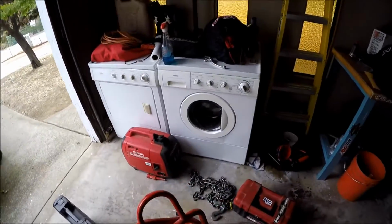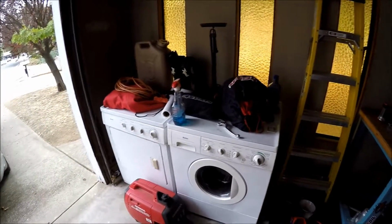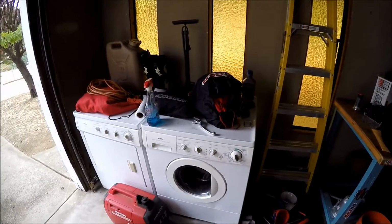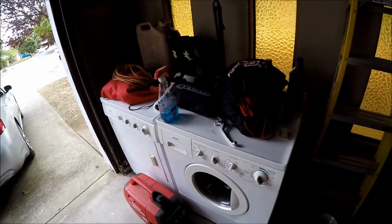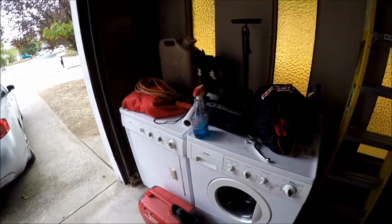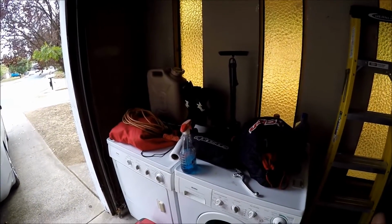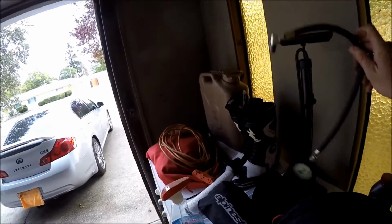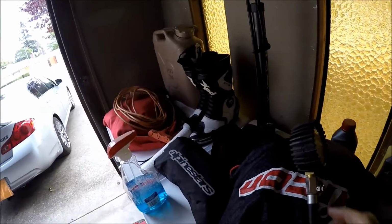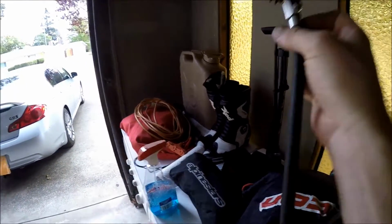Second, I got a tire pump. You are usually adjusting your tire pressure because you get your cold pressure when you first start, and then when the air heats up, the PSI will go up. So you might drop some, but then you might add some. It just depends. So I got a bike pump right there. It's got a gauge on it, but I don't use that one. I bought a Joe's Racing air gauge. I've had this for about a year or so now, and this thing's worked really good.